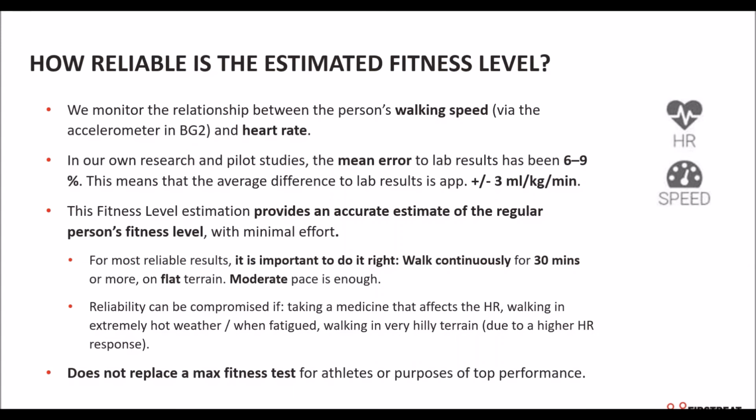And of course, for a top-level athlete really looking to get those last few seconds or tweak their performance at the top level, 3 milliliters per kilogram per minute is a significant amount, but for a normal person, we are in a pretty good range, and we are able to estimate their general fitness category quite reliably with this test. So how we phrase it is that it provides an accurate estimate of the regular person's fitness level with minimal effort.